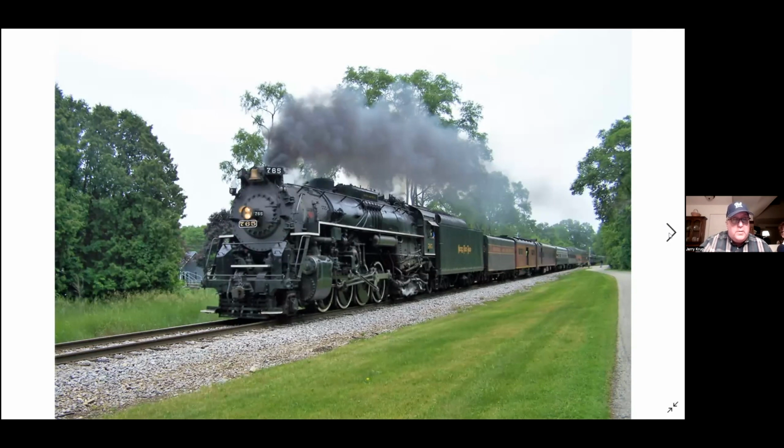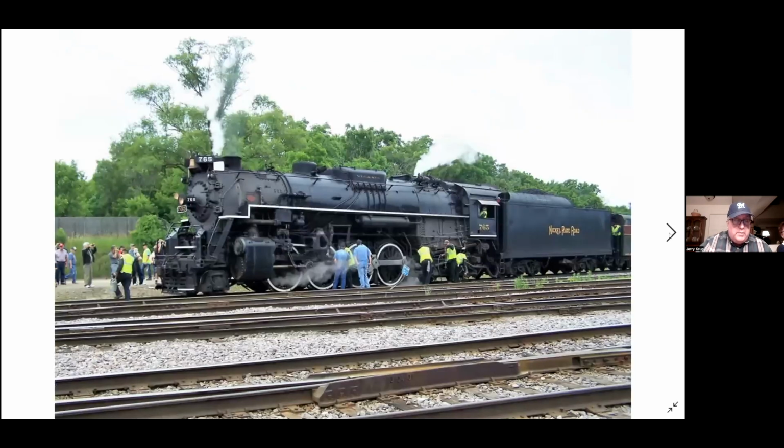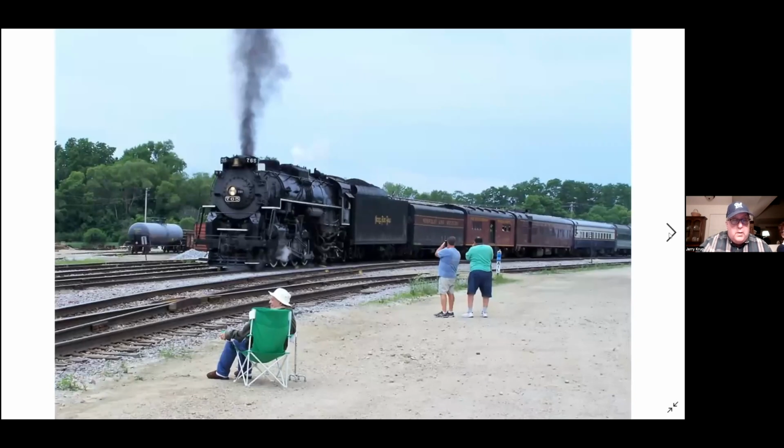It was a little disappointing that it was cloudy that day, but I guess they got sunny shots on the way home. So here it is in the Janesville yard, people fussing over it. A lot of maintenance on these engines. Here's some spectators and I think somebody with the right attitude to just sit down and take it all in. If I remember right, it pulled forward and it was backed. It's backing up right now on this large Y, so it could head back.